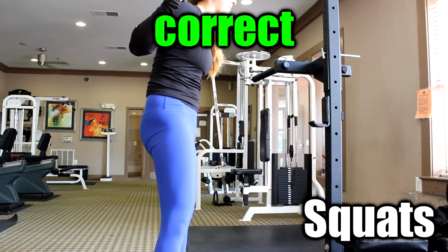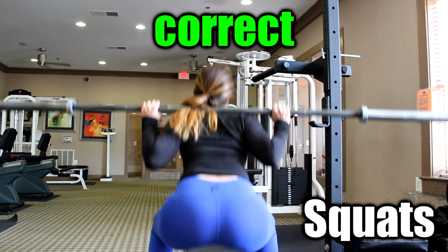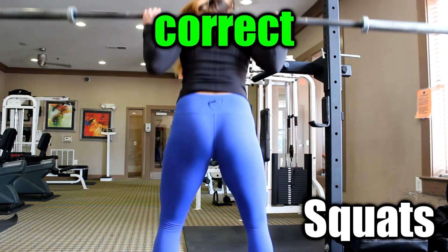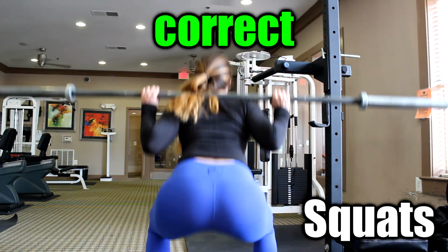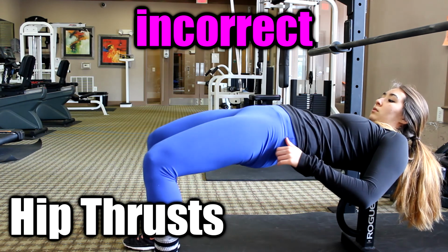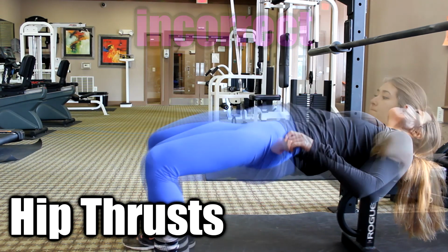So right now on the screen I'm showing you guys examples of improper versus proper glute squeezes in different compound exercises. So pay attention to this and maybe record yourself doing these exercises and see if you're doing that, because this is a really easy way to fix glute activation issues and to figure out if you have anterior pelvic tilt. But this is actually how I found out that I was struggling with my glute activation.